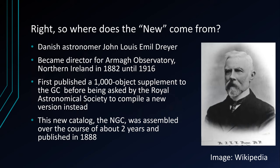He is a Danish astronomer and worked in a couple of other observatories until he eventually worked his way over to the Armagh Observatory in Northern Ireland, where he proceeded to work at the observatory from 1882 until his retirement in 1916.